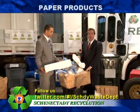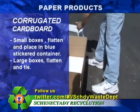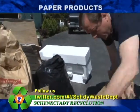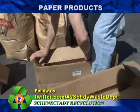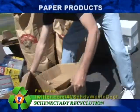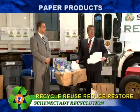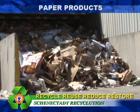Again, flatten the box out and either tie it or set it out like this, or place it in with your paper products. You do not want to put boxes out that contain packaging material like plastic or styrofoam pellets or styrofoam protection material. Again, this contaminates that corrugated cardboard. All of the other packaging material should go in the trash, and just the corrugated cardboard box should either be placed in your paper products container or set alongside of it. If you have a lot of cardboard that's big and bulky, you'd want to put some twine around that just to keep it from blowing around. And all of that corrugated cardboard, along with your paper products, would be recycled for you.